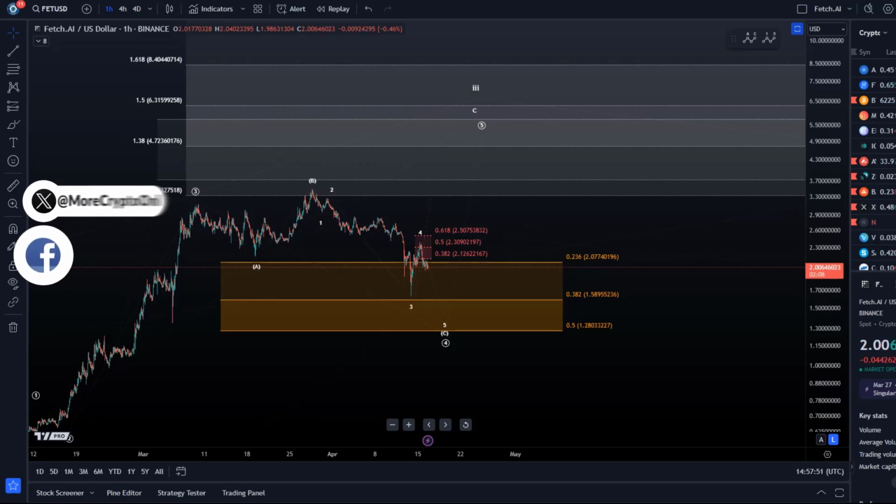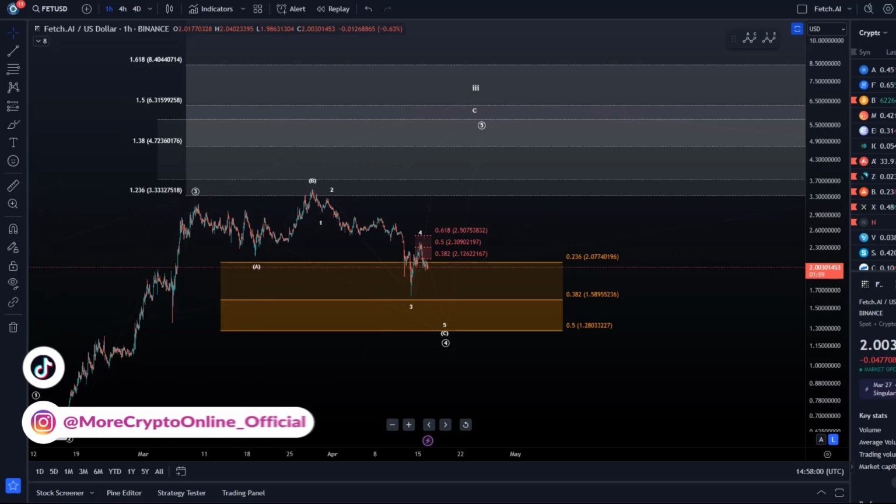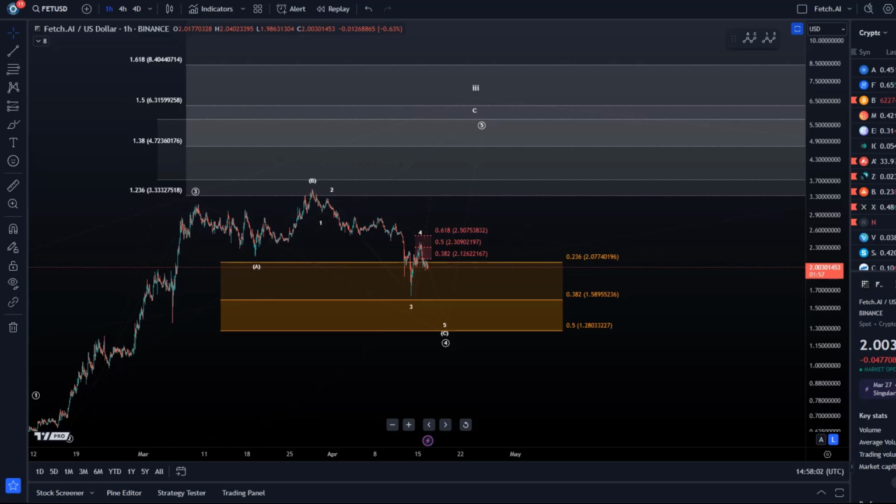FETCH.AI continues to be in this support area that we already discussed in previous videos. The support range is unchanged. It's defined between $1.28 and $2.07, with the 38.2 retracement as actually an ideal target for such a wave for a pullback. And it's located at $1.59.